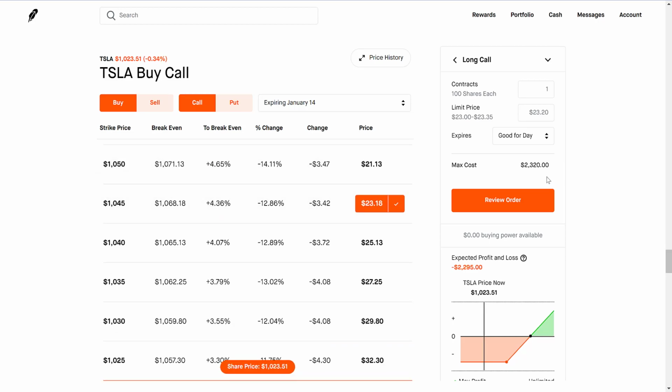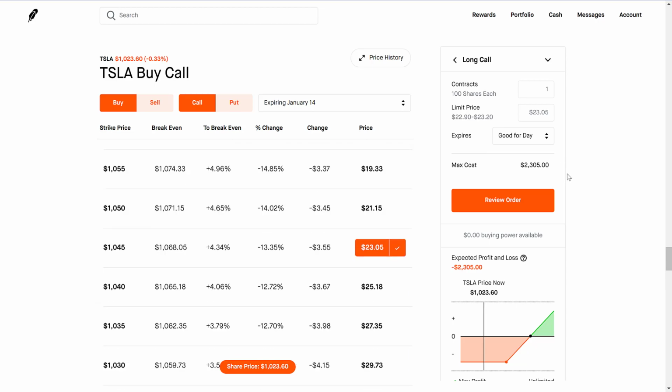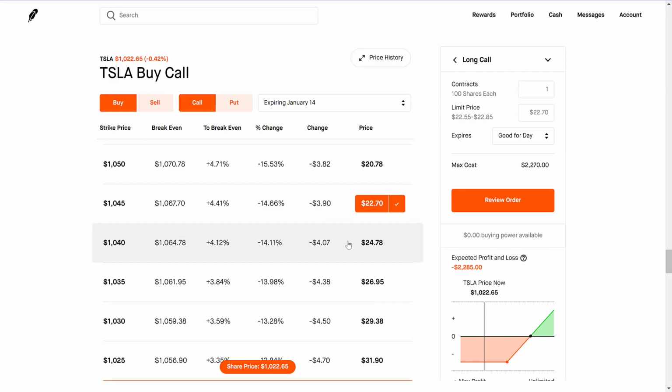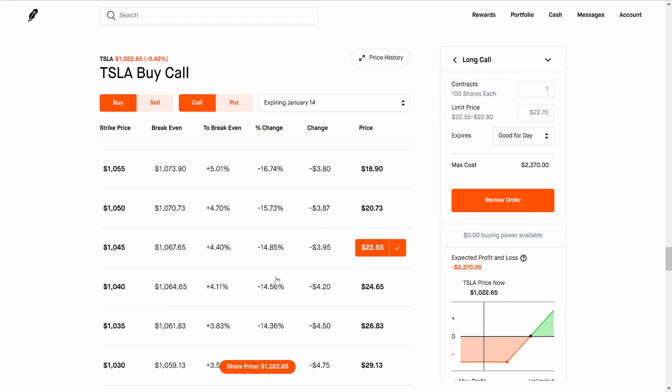What that means is that by January 14th, if I pay this $2,300, and let's say Tesla stock goes from $1,022 all the way up to $1,100, well, because I paid for this option, I have the right to pay only $1,045 per share. And options work in 100. So when it comes to trading options, you have to understand that whenever you have the right to, you don't just buy 1 share.